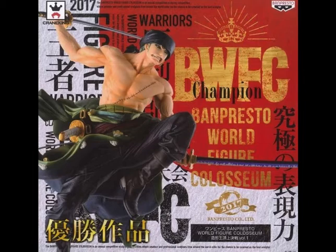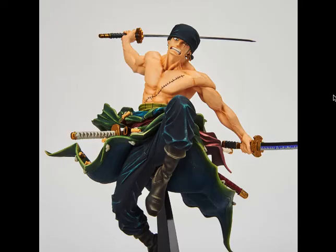So yeah, this actually won. This was actually voted as the best figure, or the best sculpt, which is the Zoro, and frankly I agree with that. I think it also is the best. Very, very cool looking figure. Look at the veins. I mean, just looks great.